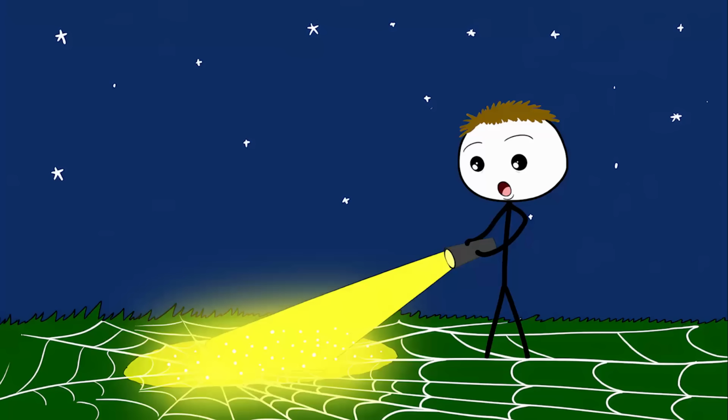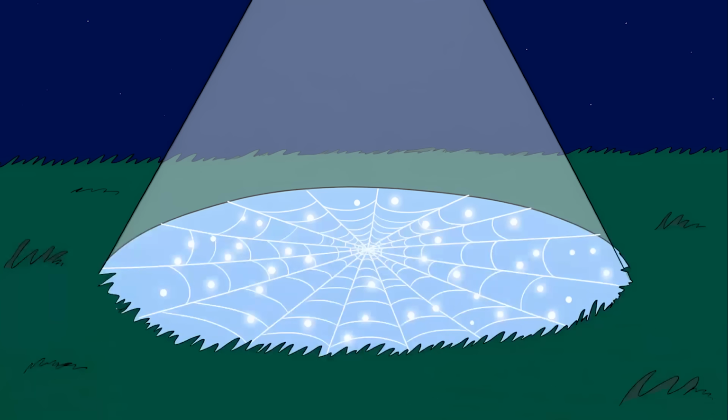The creepiest part is at night. If you shine a flashlight across these fields, you'll see thousands of tiny eyes reflecting back at you. It's like a galaxy of spider eyes, all staring right at you.